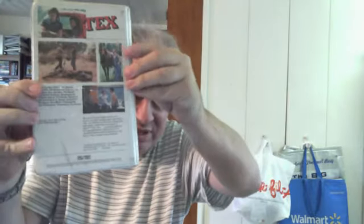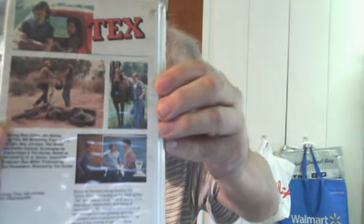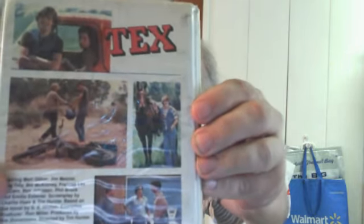This is text. This looks more like Disney of that era as far as packaging of cassettes is concerned. Starring Matt Dillon, Jim Metzler, Meg Tilly, Bill McKinney, Francis Lee McCain, Ben Johnson, Phil Brock, and Emilio Estevez.